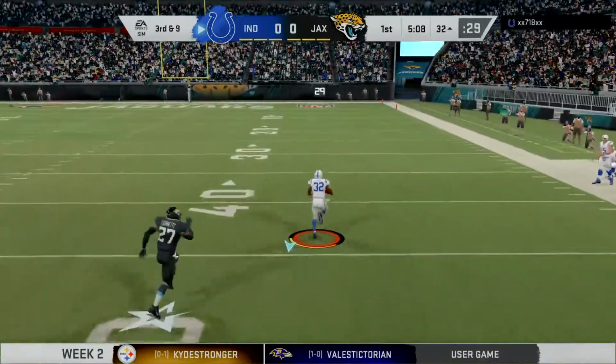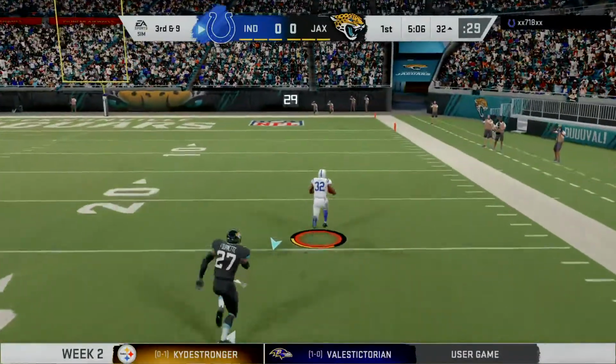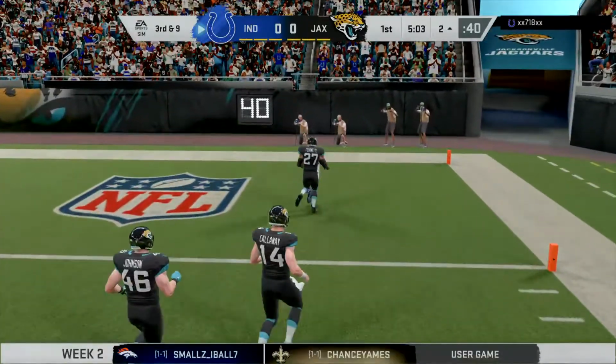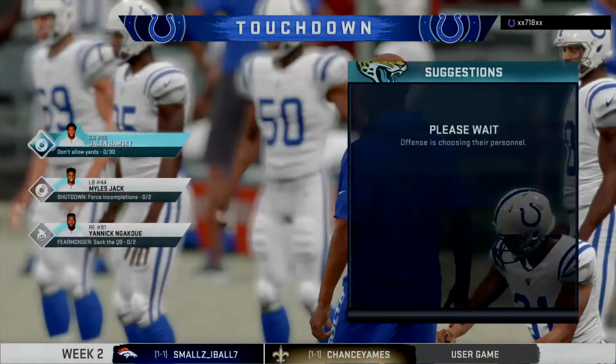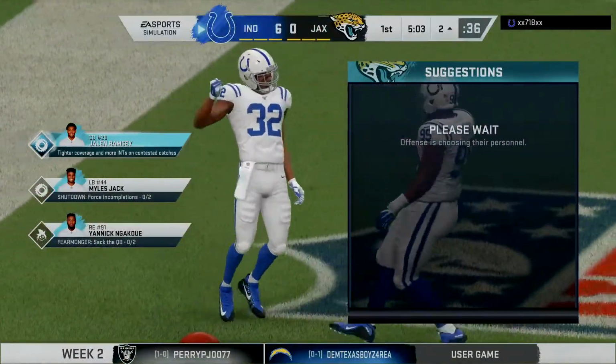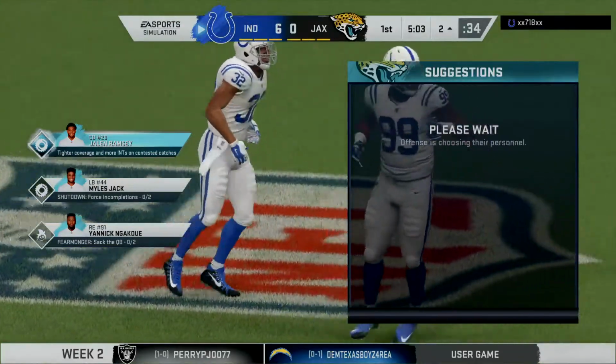And now look at him go. He's at the 30, the 20, and he will score. Touchdown, Indianapolis. That was an interception, but on the field, the guys who are picking it off, they're not saying that.